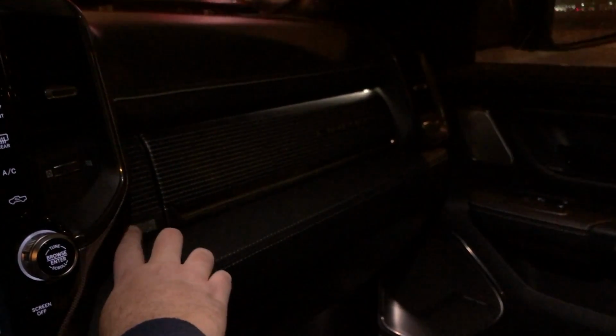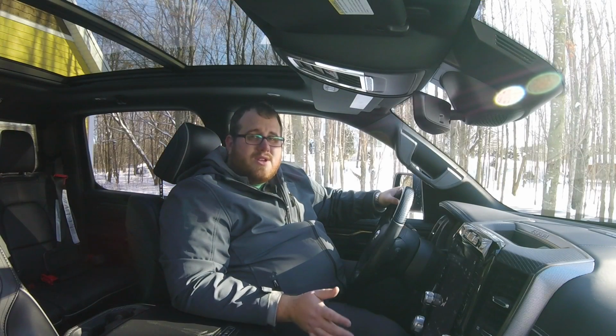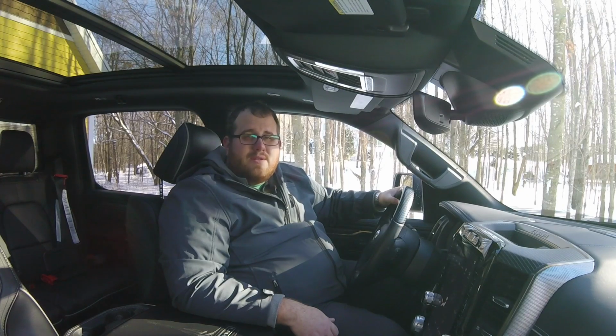But now we're going to take it on our road test to talk about how this truck performs, especially in this crappier weather that we're having here, and talk about everything else that's important to you if you're in the market for a new light-duty pickup truck.